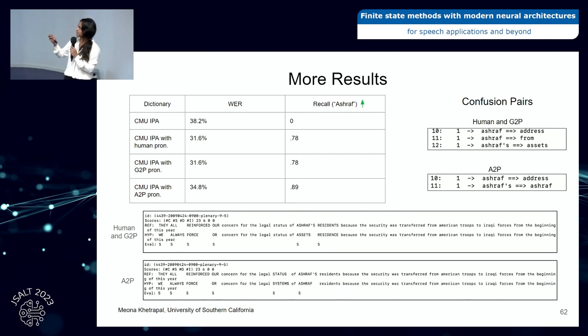Over here on the right, you can see in the human and G2P, there were three confusion pairs between Ashraf and other words, whereas with A2P, there were only two. And even more so, one of the confusion pairs was Ashrafs and Ashraf, which is a lot more linguistically digestible than the human and G2P one, where Ashrafs and assets were confused. And that's what these bottom two boxes show as well.